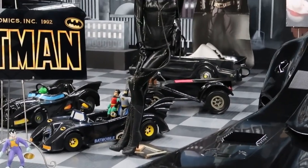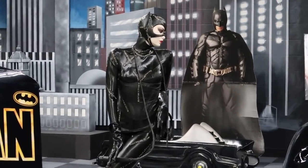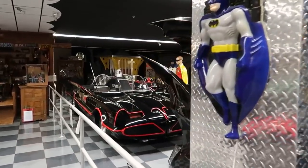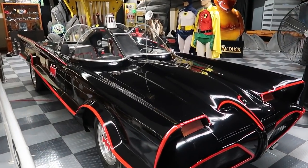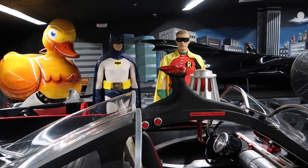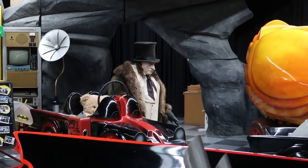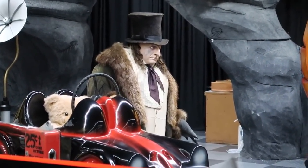There's Catwoman in her classic Michelle Pfeiffer Catwoman suit. Well, here's my favorite Batmobile, the classic Batmobile from the Adam West TV show. There we have Batman and Robin. That big duck there, I think that was one of the Penguin's vehicles. There's Penguin right there, the classic Danny DeVito Penguin.